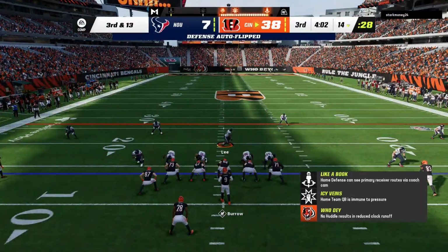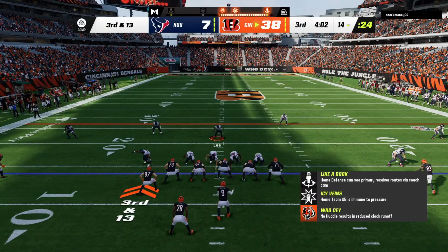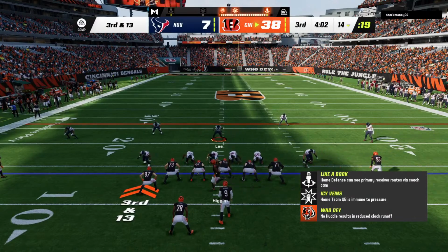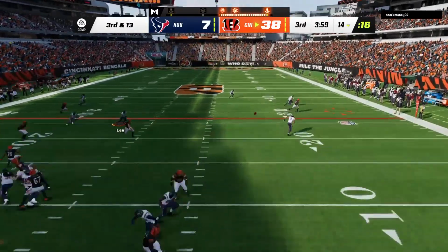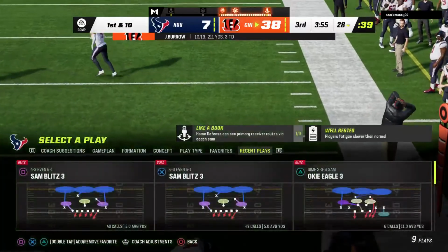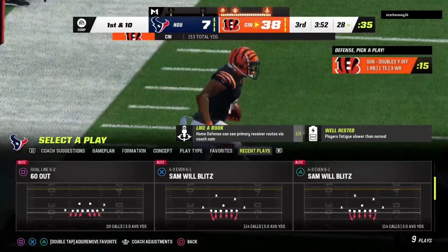Here we go. An incomplete pass on that last play, and that means they'll need to come up with something here on 3rd down. They'll send a receiver in motion left. Now Joe Burrow on 3rd and long. He completes it to Boyd. And he is going to have a Bengals first down as they're able to get the 3rd down conversion.